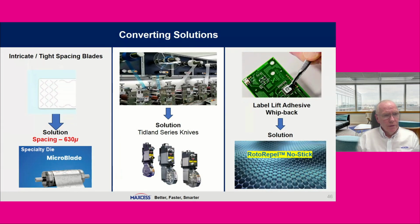So we've touched on intricate spacings using microblade, and now I just want to give you a bit of an idea on the converting side. We do have Tidland very much part of our organisation, and Tidland create knives. We're now able to use self-adjusting knives in the Tidland shafts. And then we as a company, as RotoMetrics, are looking at the way the market's wanting to go. And I think the market wants to get away from mechanically moving blades, get away from mechanically adjusting blades on depths of cuts.